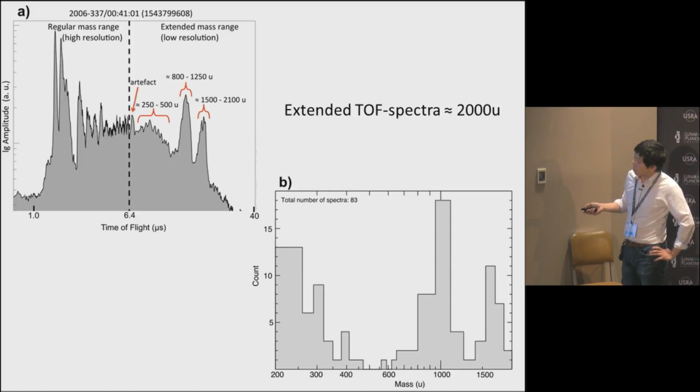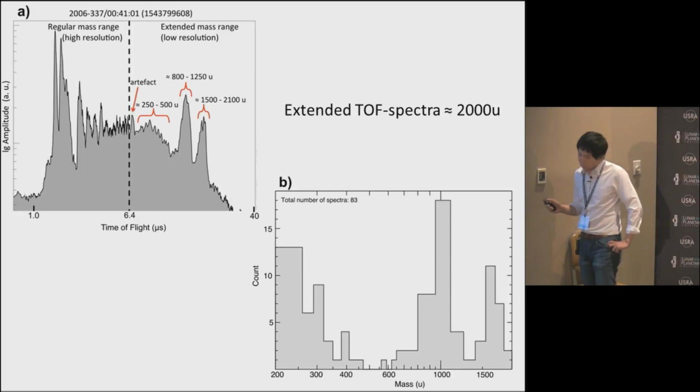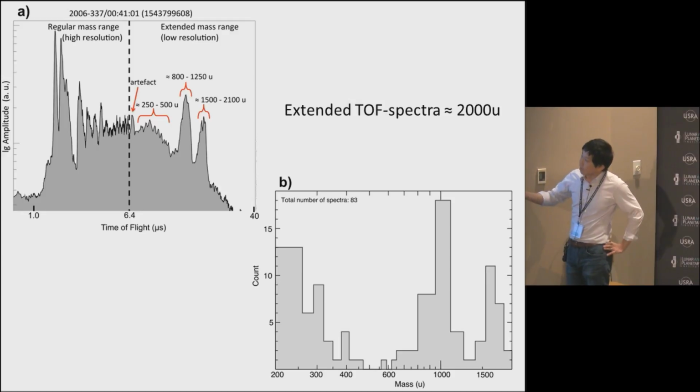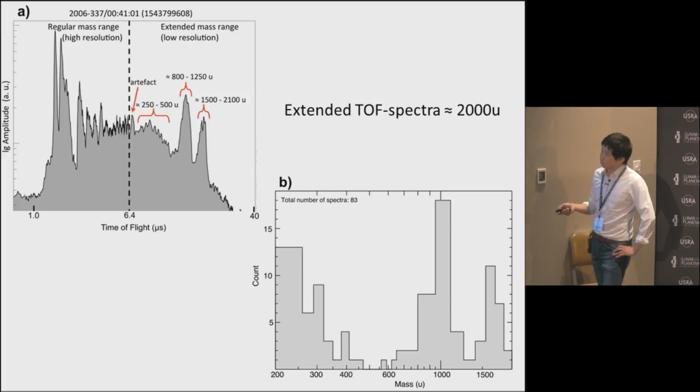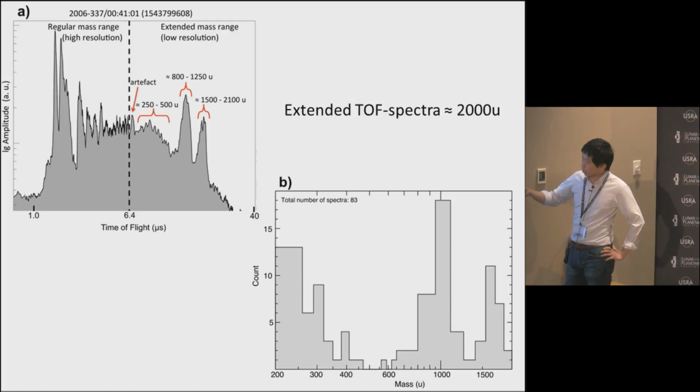There's additional information that he squeezed out from the CDA data: in addition to the typical range, which roughly ends at 200 u, there's an extended recording with reduced frequency, which means reduced mass resolution, for the spectral mode.